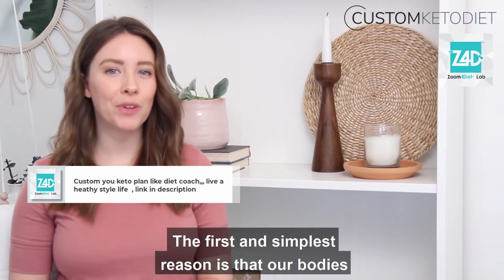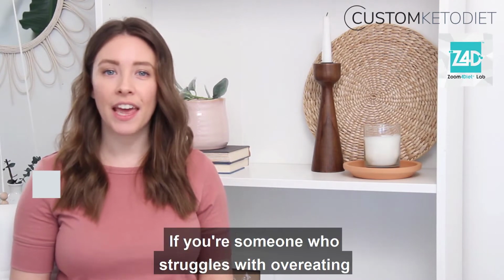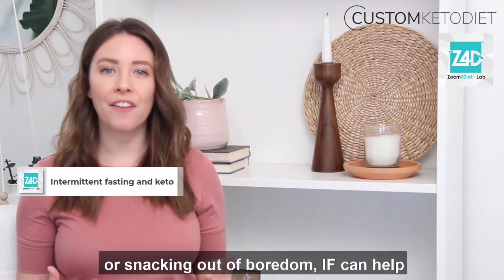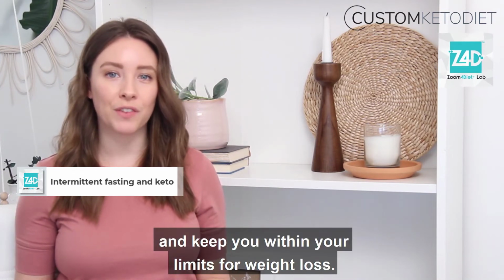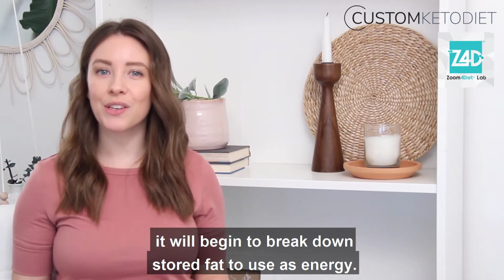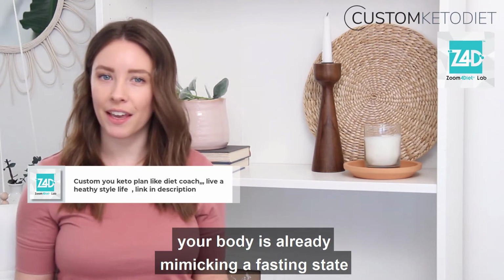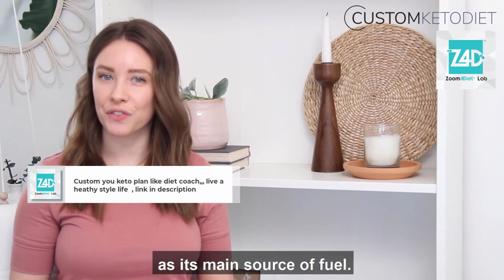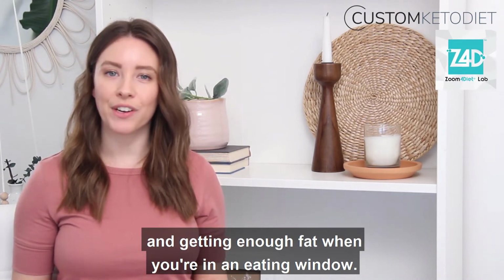So why does IF work anyway? The first and simplest reason is that our bodies can only take in so much food at a time. If you're someone who struggles with overeating or snacking out of boredom, IF can help to drastically cut those extra calories and keep you within your limits for weight loss. When your body's in a fasting state, it will begin to break down stored fat to use as energy. So if you're following a ketogenic diet, your body is already mimicking a fasting state since it's relying on fat, not glucose, as its main source of fuel. Just make sure that you're still hitting your daily macros and getting enough fat when you're in your eating window.